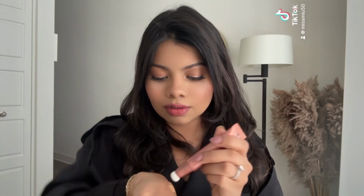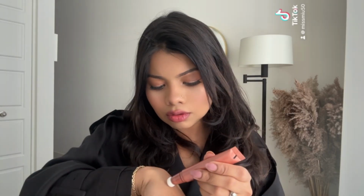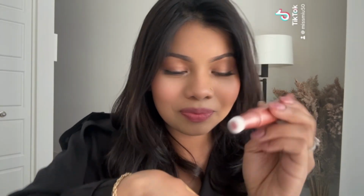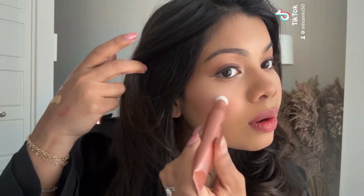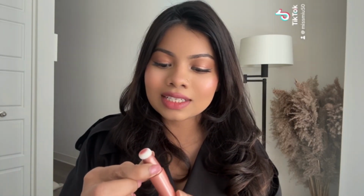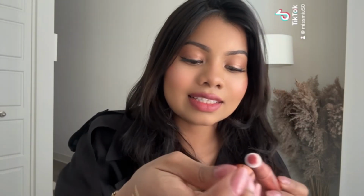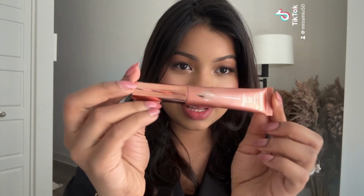Oh, I haven't tried it yet, so should I? Oh no, I'm scared to try. Oh, you have to try. Oh, it's coming. Ooh, do you see the glow? I don't want to waste too much product now. It looks stunning. It's like a rose gold. Oh wow. This is gonna be so gorgeous on your skin. I think with this you don't really need another highlighter. This is so stunning. I would love using it.